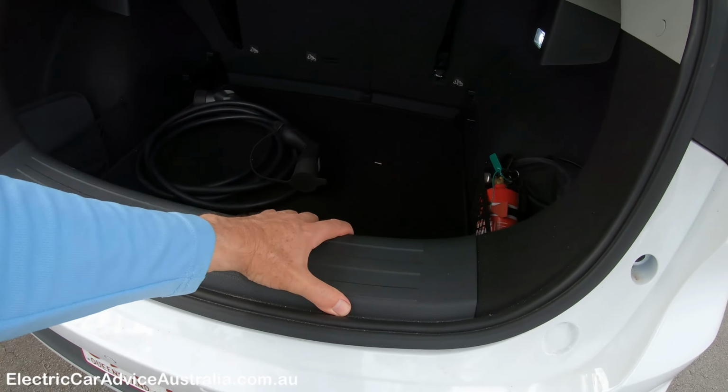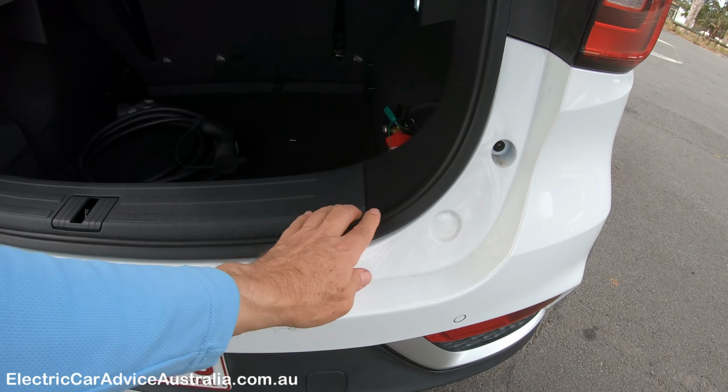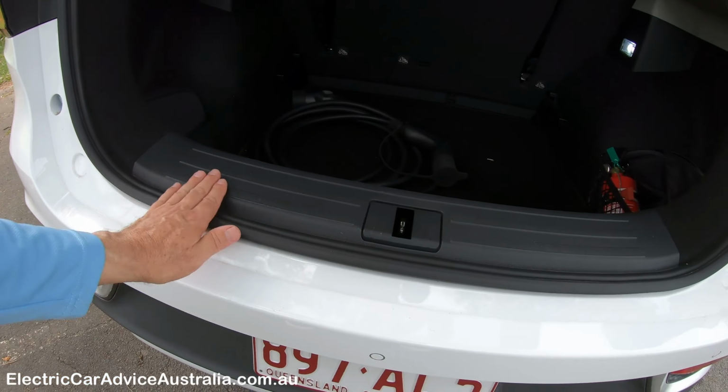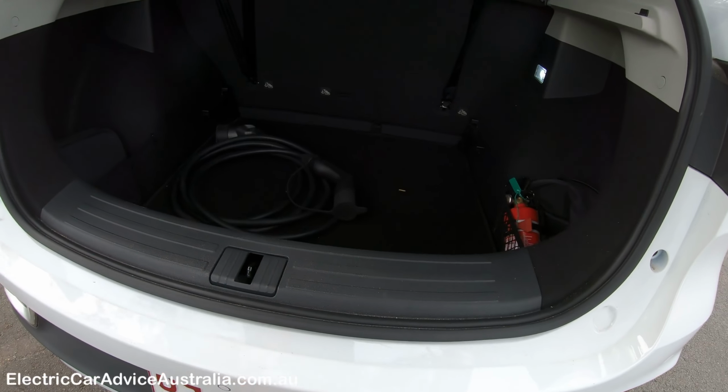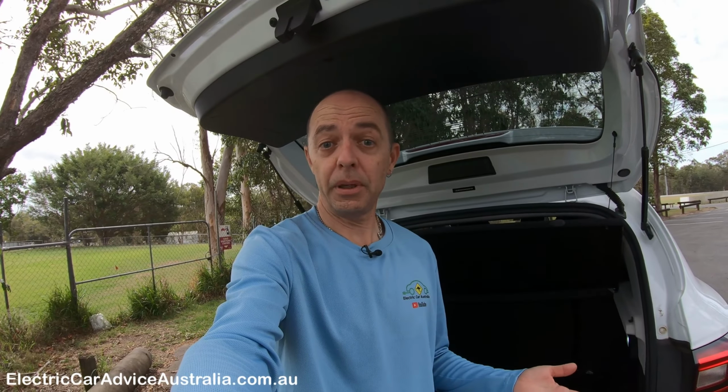All this stuff is good, nothing's come loose, nothing's broken, and again, that rubber there is in good nick, even though it gets a bit of a hard time scuffing, and the dog was jumping in and out there as well. So look, that's pretty much it for video number 3, looking at the interior of the first generation ZS EV after 3 years of ownership here in Australia.